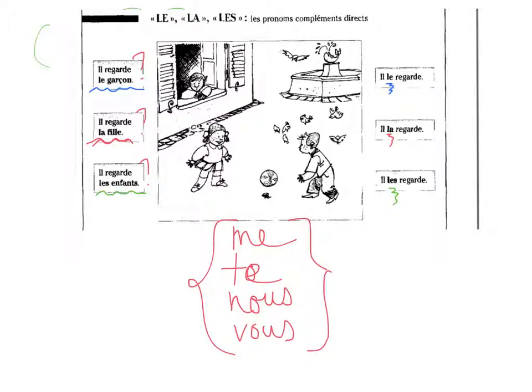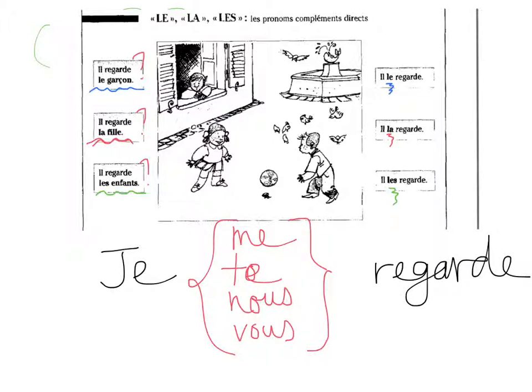I'm going to put my subject here, and I'm going to put my verb here. See? And it works exactly the same. If you look, subject, object, verb, right? Subject, object, verb. Je me regarde, I look at myself, I watch myself. Je te regarde, I look at you. Je nous regarde, I look at us. Je vous regarde, I look at you guys. See, it works exactly the same. There is nothing very hard here.